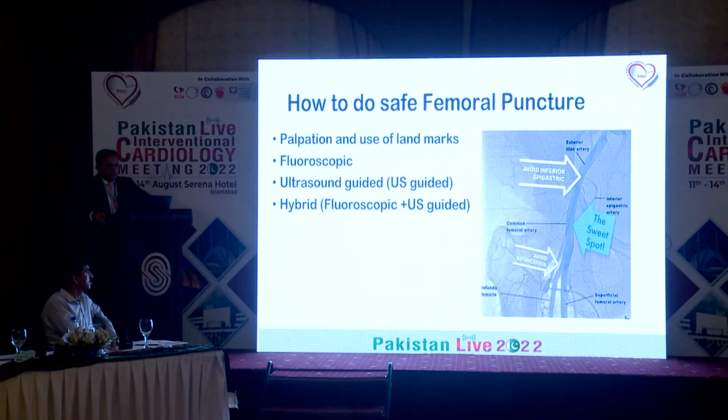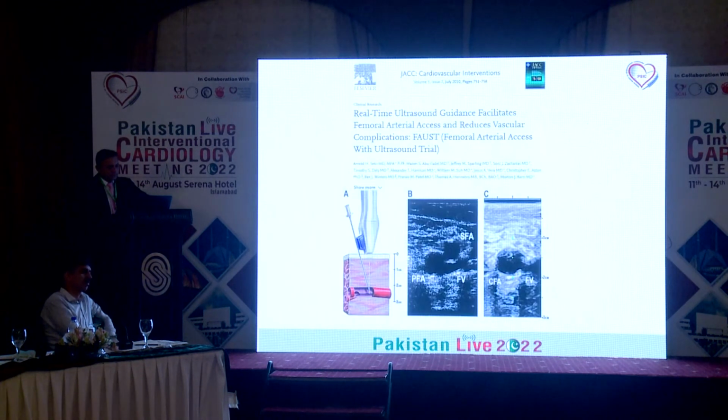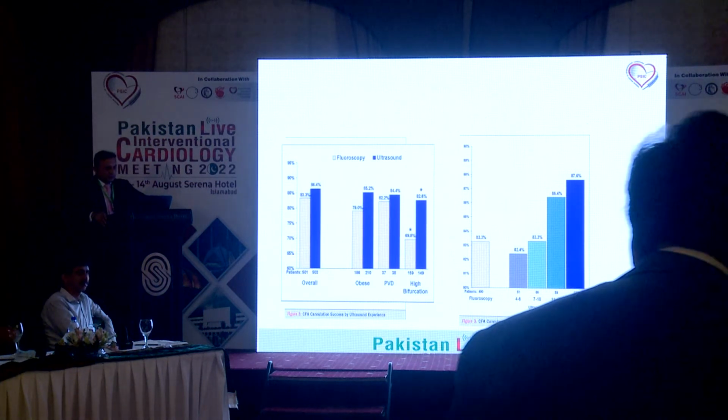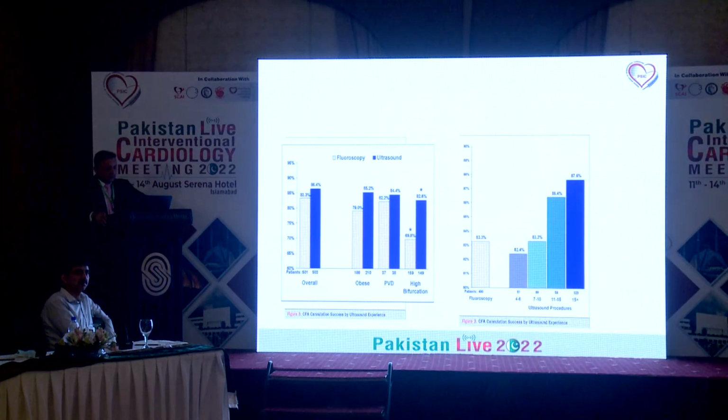How can we do the safe femoral puncture? It can be done by palpation and use of landmarks, fluoroscopy, ultrasound guidance, or we can use the hybrid, in which ultrasound guidance plus fluoroscopy is used. And this was the trial which showed that if ultrasound guidance is used, overall success was more, both in obese, peripheral arterial disease, high bifurcation patients.